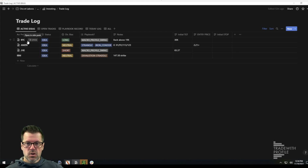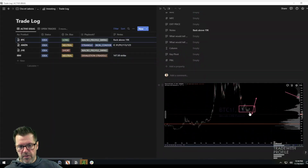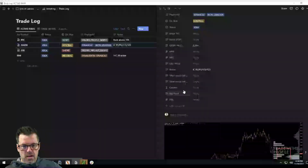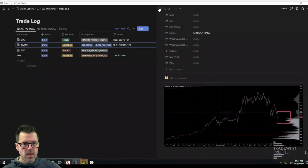Some ideas. Still watching Bitcoin. The general idea remains that we have had this capitulation move lower. We're looking for a move back into that prior balancing range and look at it as a test. Right now, it's just another move lower, so we're staying clear of that one. I do have this Amazon strangle on, and we're holding in that range, so that's working well.